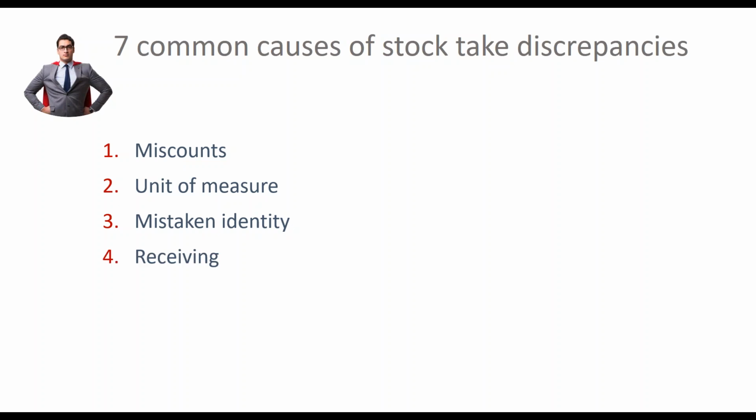Labeling is one that is not quite as common of an error, but while it is possible that stock could be labeled with the wrong product code or the wrong barcode within your inventory as well.